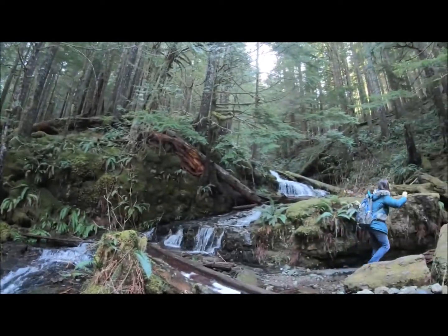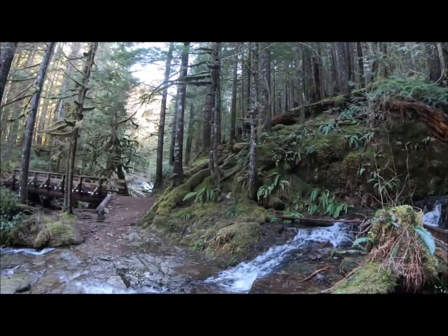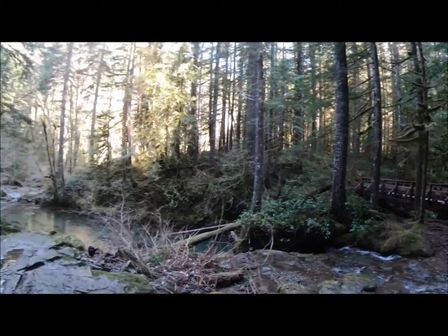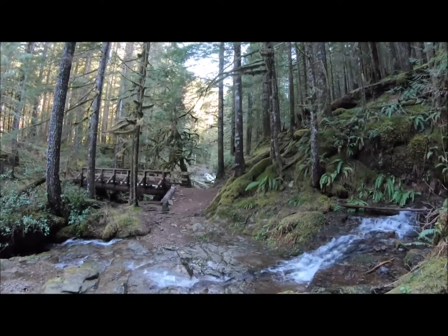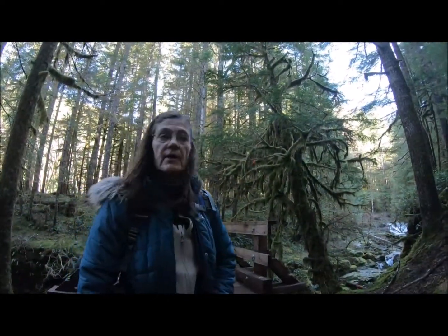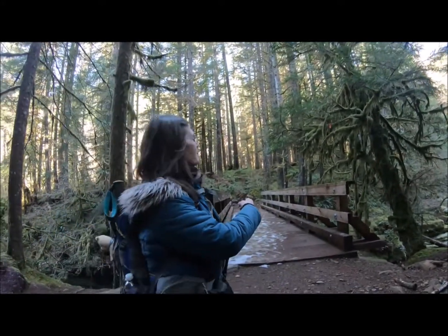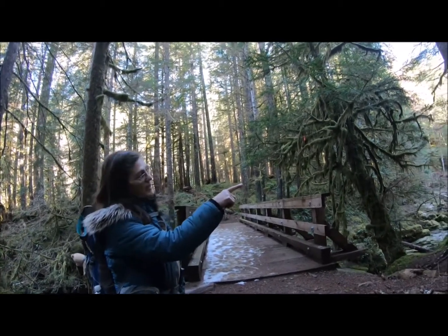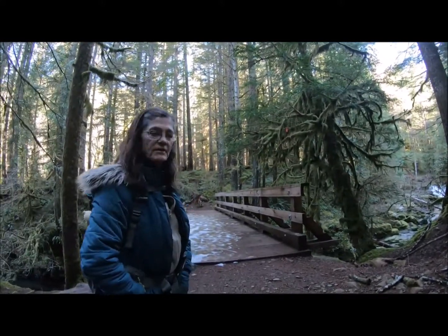Beautiful little area. Alright, got a decision to make right here. Alright guys, so we've come to a fork after this waterfall I walked through. We went that way last time, and there's a waterfall over that way. But we're gonna go this way up this little bump in the road and see what we have. All right, let's do this.